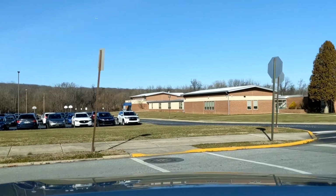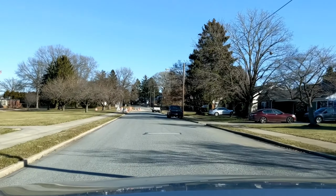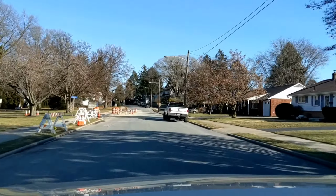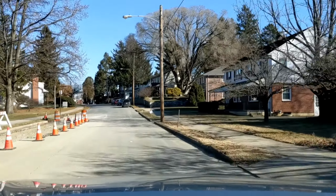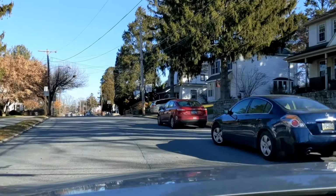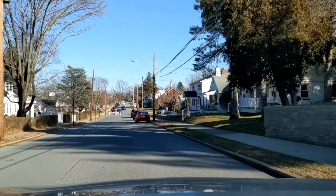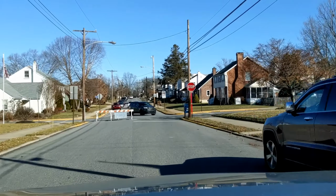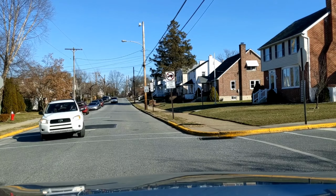As we turn on to Pennsylvania Avenue, you'll notice right there on the left, that is the front of Beaver Creek Elementary School, and you have access to it right here on the left. In addition to the current street that I live on, Pennsylvania Avenue is definitely one of my most favorite in the borough. My wife and I and our daughter take our dogs for a walk almost every night down the street, and it's just always peaceful and the neighbors are always very friendly.